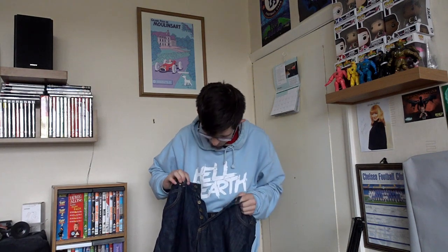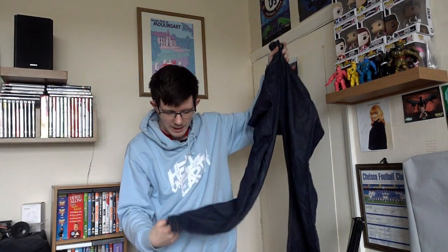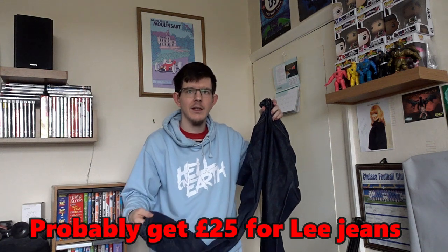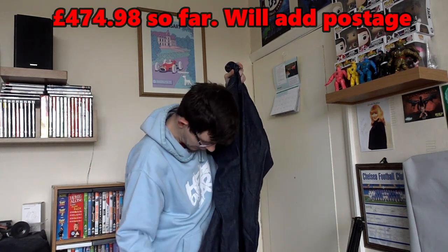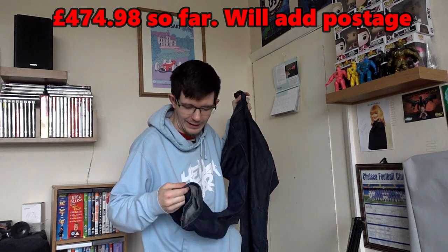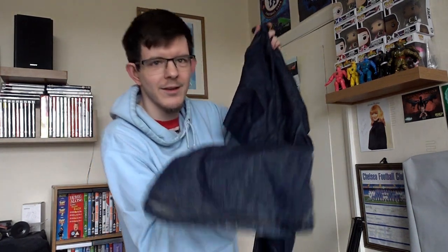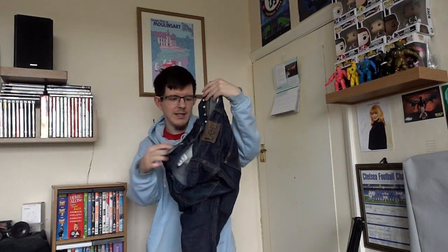But they've got the button-up instead of a zip fly. I can't stand button-ups myself. And you've also got to check whether they're straight-legged, skinny, very skinny, tailored, for example. These are, I think, straight-legged. But have a look at that. Anyway, very good on the cuffs and the seams. I'm learning my terminology for these.